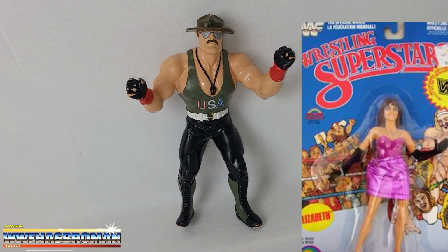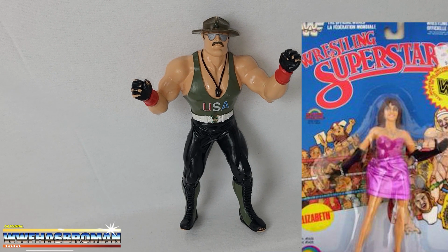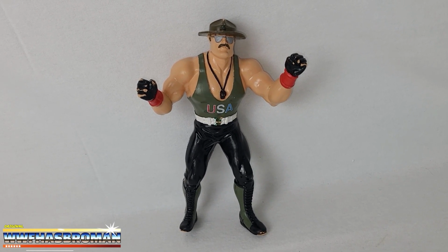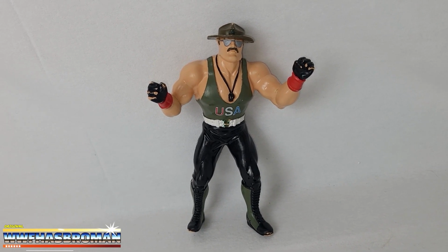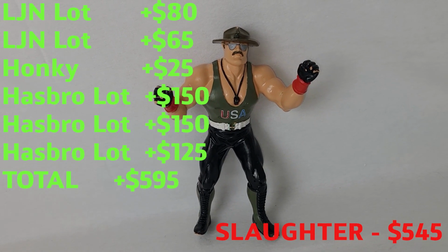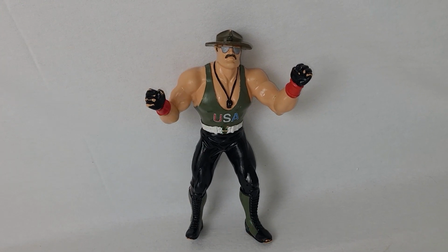And as I alluded to, this kind of puts the recognizable pieces of my collection just one figure away. Purple Skirt Miss Elizabeth is what I still need. So that's going to be it. That's it for the video. That was how I took all the other pieces, 61 pieces that I purchased, and paid for this one Sergeant Slaughter figure, and essentially got this Sergeant Slaughter figure for myself for free.